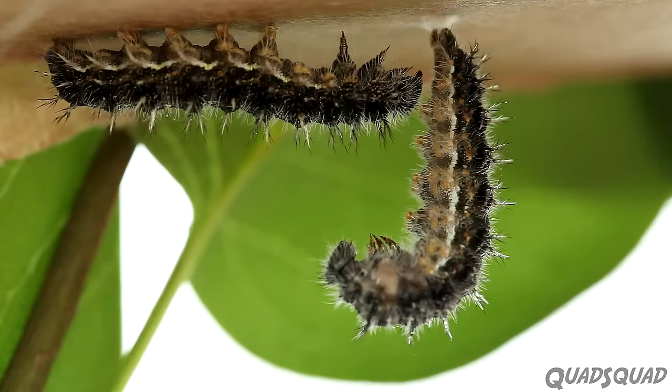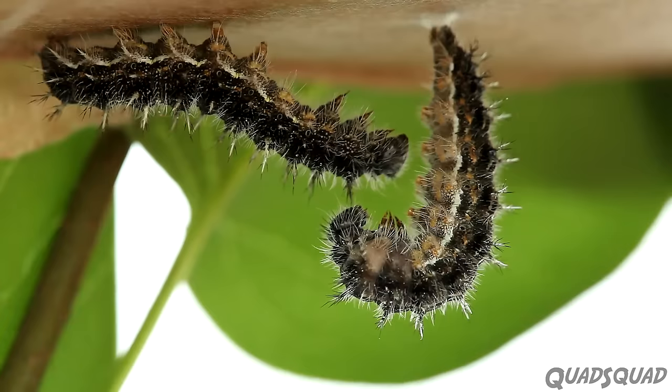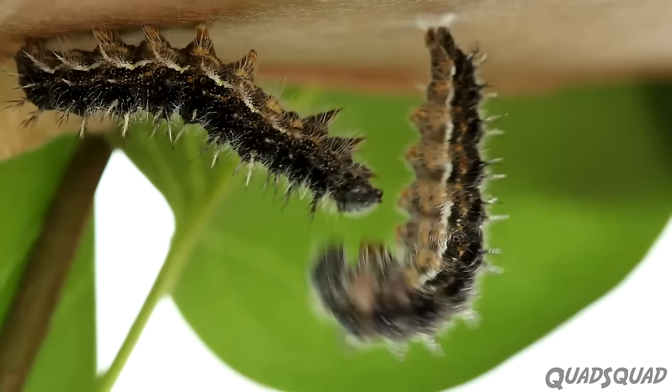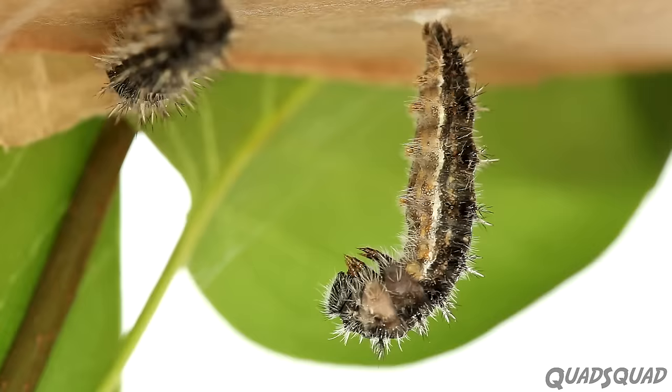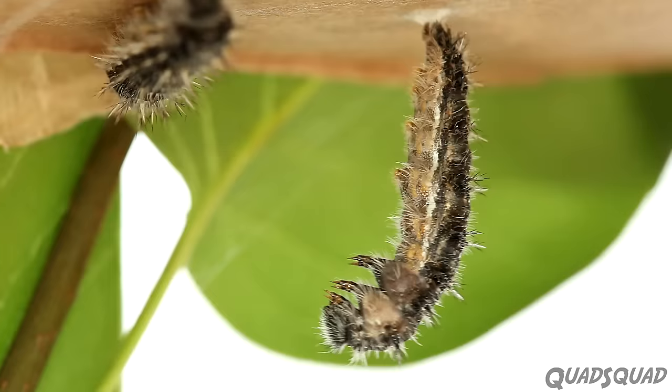Sometimes, more than one caterpillar finds the same spots. The caterpillar spins a silk pad underneath a leaf or branch, and then it firmly attaches its cremaster into the silk pad. Then it molts one final time. This is the final molt for this caterpillar. This is in actual real time.